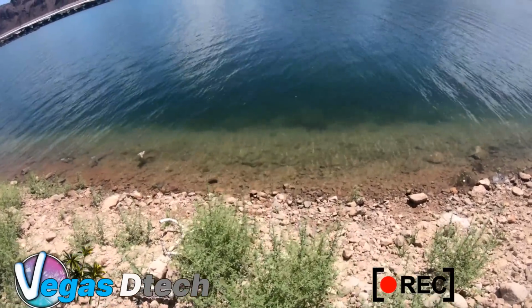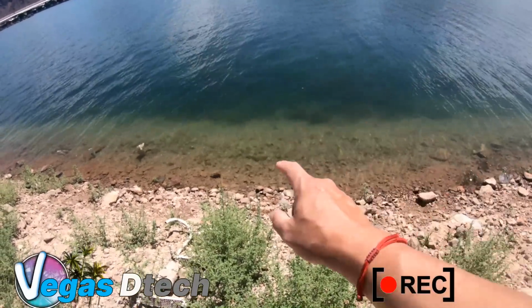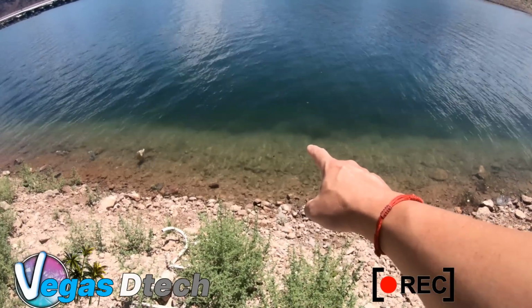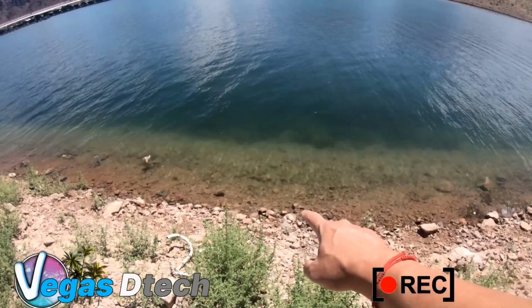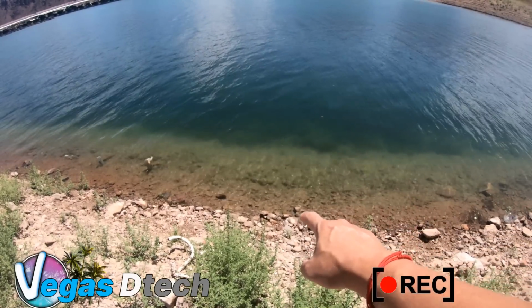Yeah, guys, I'm gonna show you this right here. I don't know how good this camera's gonna pick it up. You should be able to see it. You see where the water line is right now? And you see where it gets white? That whiteness right there was where the water was at. And the rain did bring it up to here.